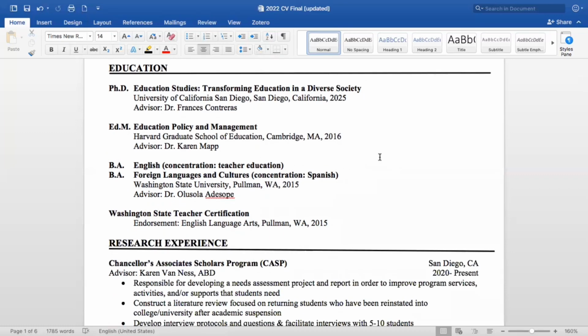The next section that I have is my education. As you can tell, I have my PhD on here, and I put Education Studies, Transforming Education in a Diverse Society, which is the name of the PhD. Under there, I include the university, the University of California, San Diego, located in San Diego, California, and I'm going to graduate in 2025. My advisor is Dr. Francis Contreras. As you can tell, when you read through the rest of my education here, I do have a spot for the advisor that advises my work.